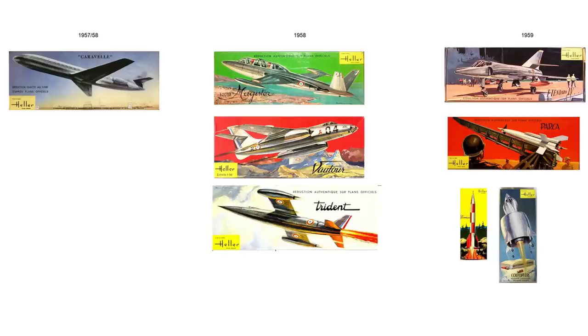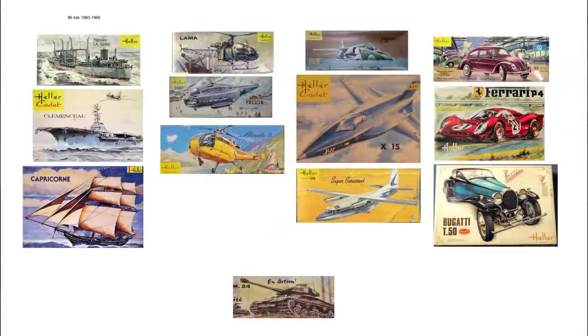Things went well for Heller, enough so that they developed 86 new kit models in the 1960s, adding ships, helicopters, cars, and of course, more aircraft, many of French origin. They even added an M24 tank. In 1962, they started the Cadet series aimed at younger or entry-level builders. Initially, these used the 1 to 100 scale, but that was expanded later.